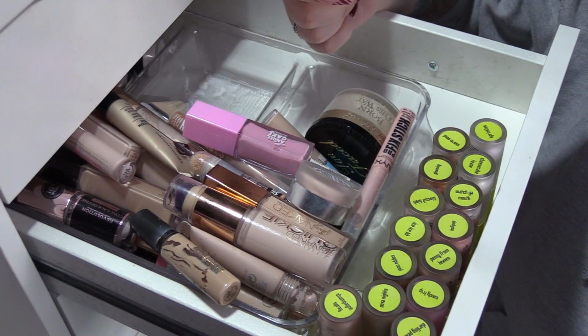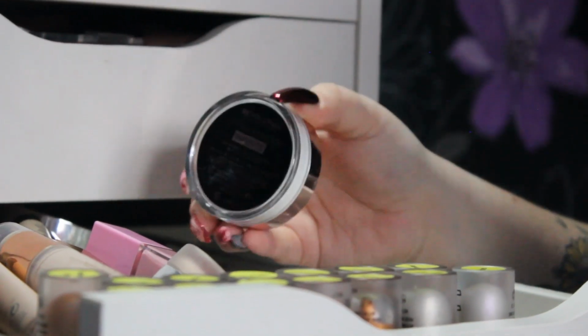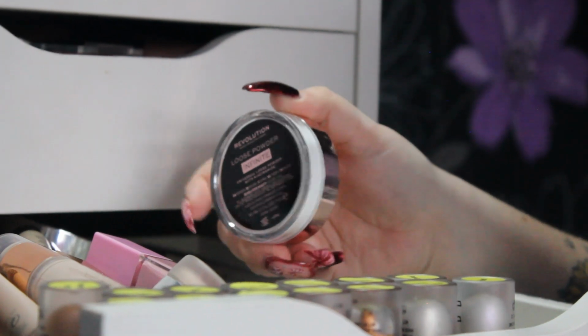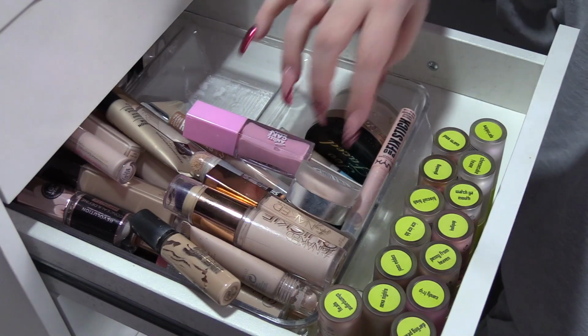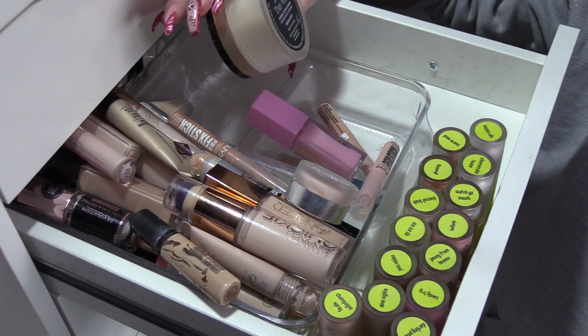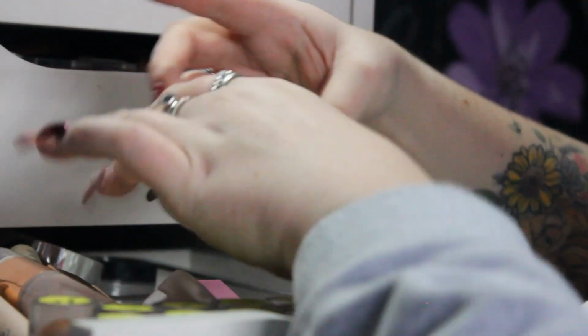Revolution Loose Powder Infinite Universal Loose Press Powder. I'm going to pass this one on. I don't ever use it. It's a nice powder, a little bit of flashback, so not ideal if you're going out, but just on an everyday, it's a nice one. And then Too Faced Born This Way powder in Translucent. There isn't a whole lot of this one left, but I just don't use it anymore, so I think I'm going to pass this one on as well. It's got a really nice sifter in this one.